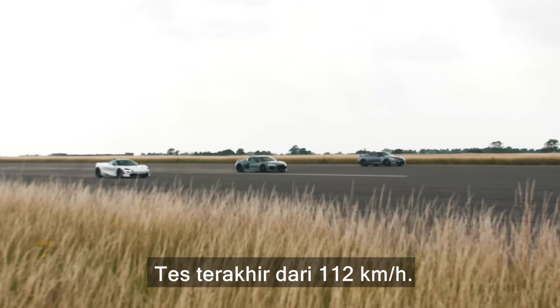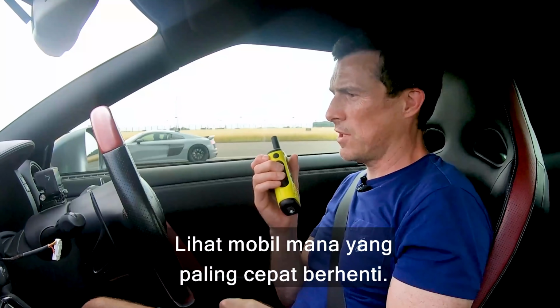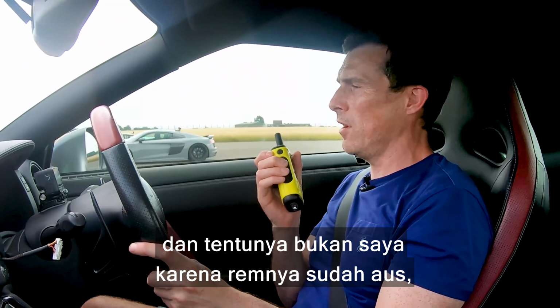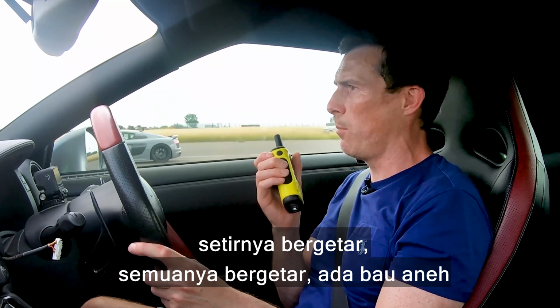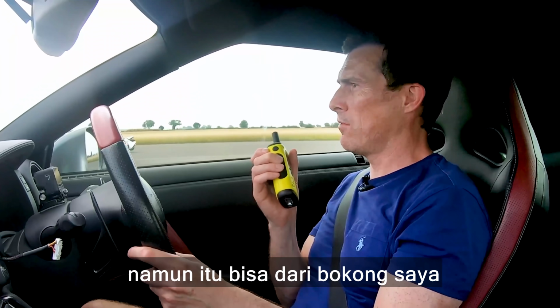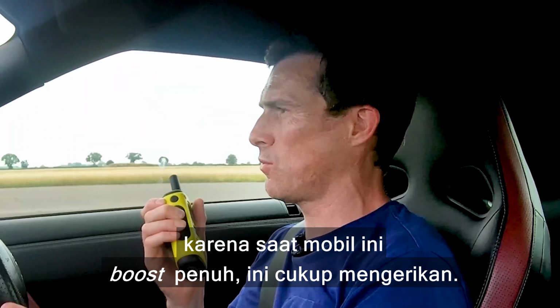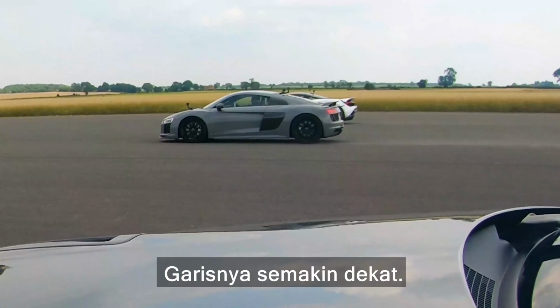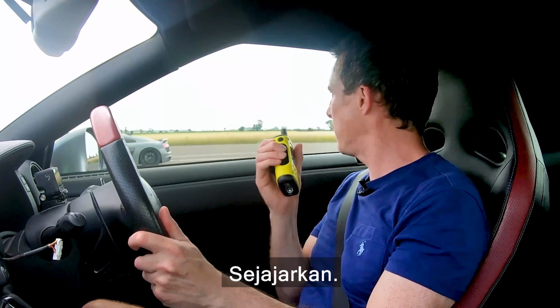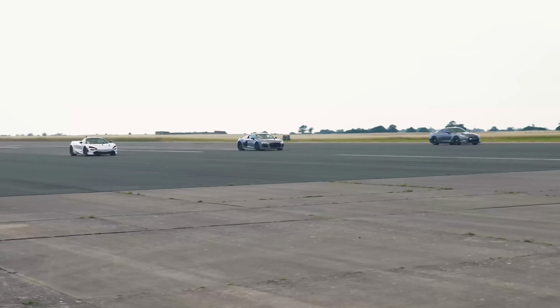Final test then from 70 miles an hour. See which car stops in the shortest distance. I'm going with McLaren on this one, and definitely not me because these brakes are shot. The steering wheel is wobbling and it's all juddery. There's some strange smells coming from it, although they could be coming from my bottom because when this thing gets on boost it's quite scary. Anyway, the line is coming. You're supposed to be level with me. Hey, be level. Right, here we go. Here's the line.